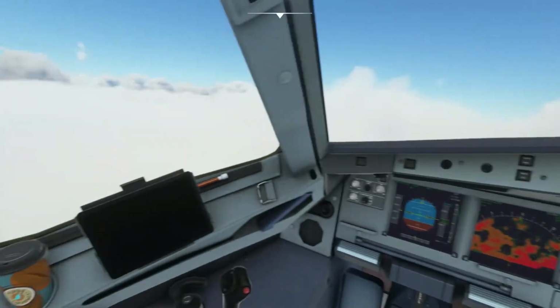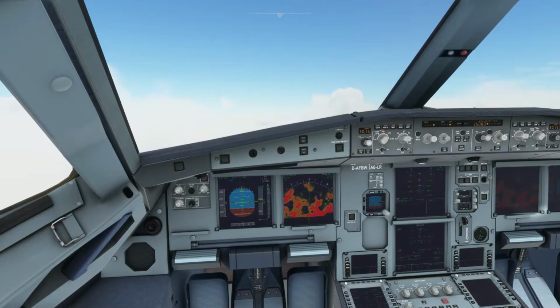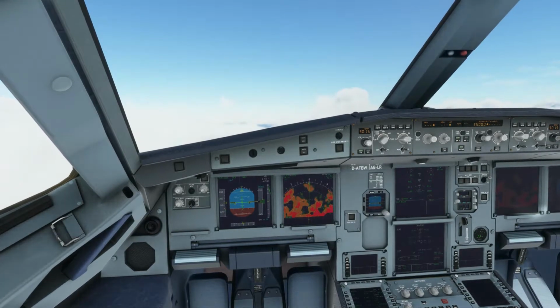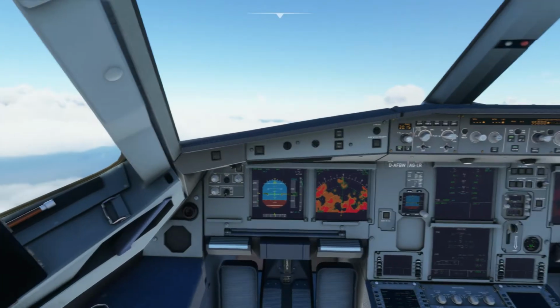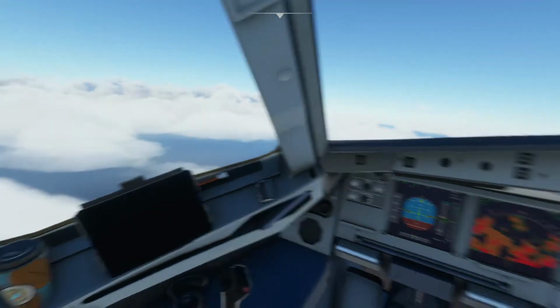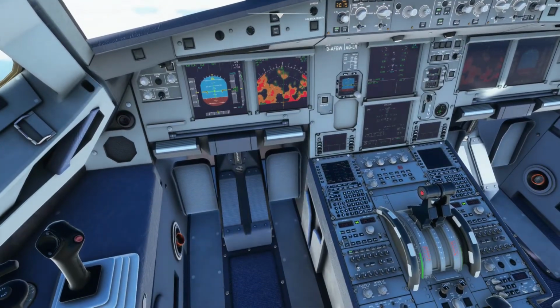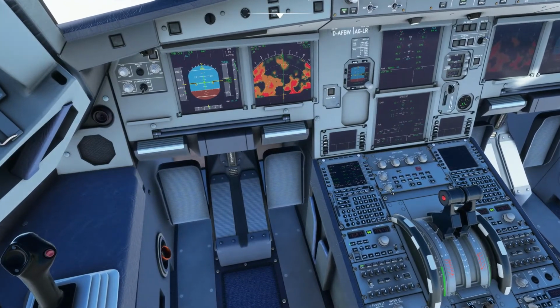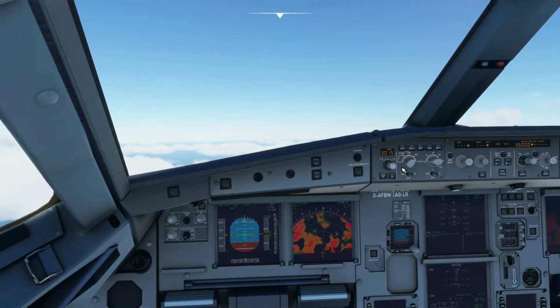Takeoff climb checklist. Landing gear up. Flaps retracted. Packs on. Down to the line. Climb and maintain flight level 150, Saudi 875. Saudi 875, good afternoon. Squawk 6105. Squawk 6105, Saudi 875.